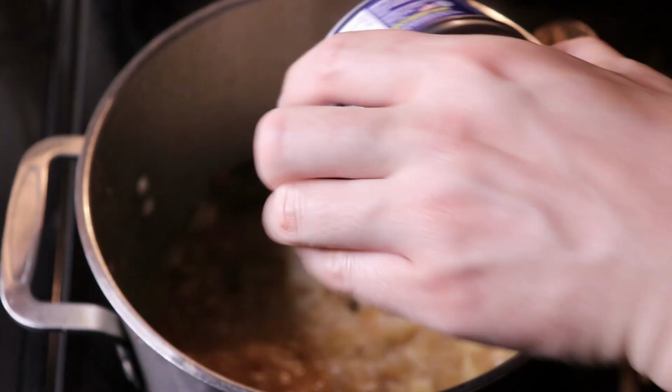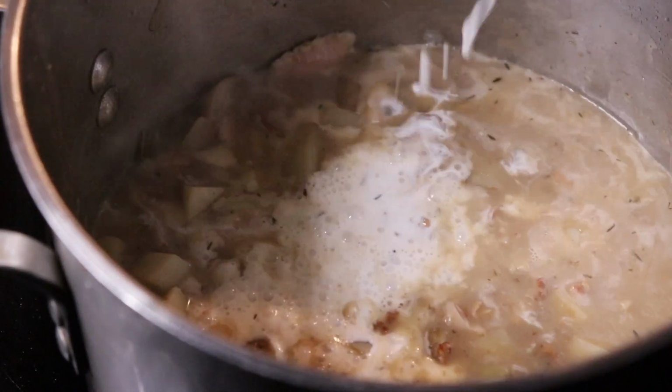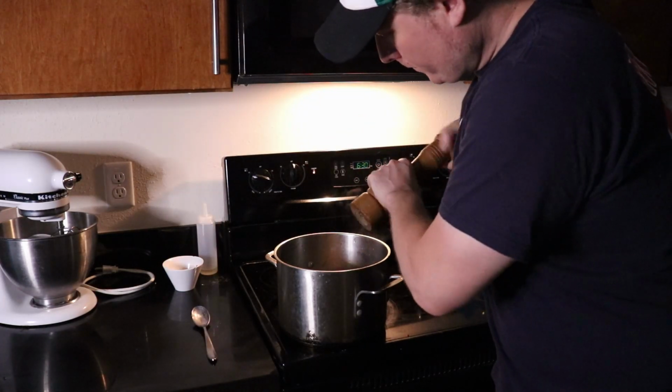We're gonna use canned chopped clams. It's going in soup, it's not that big of a deal. 1 can, juice and everything, goes in. Along with 3/4 of a cup of half and half. Make sure you give it a taste and add salt and pepper. All that's left, turn it on low for 5 more minutes and just let it simmer.